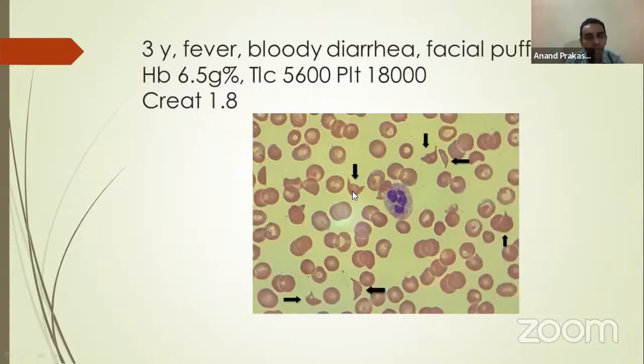low Hb, low platelets, ask your pathologist to look for schistocytes. Because if you find schistocytes, then you would have made your diagnosis. Otherwise, a sick child who comes in like this, anyone will just say sepsis-induced AKI. So unless you make the clear diagnosis, you can't institute therapy.